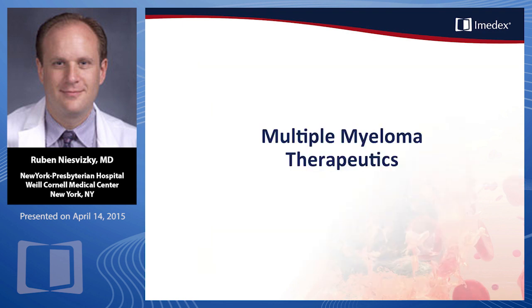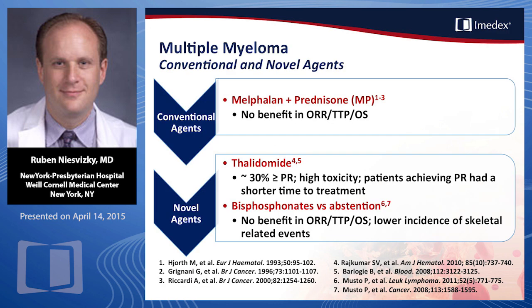So why is all this important? In the past, none of the interventions that we could do with bisphosphonates or early chemotherapy really had any impact in the therapy of myeloma. As you can see in this panel, initial treatment with conventional agents such as methylprednisolone or dexamethasone had no benefit in overall response rate, time to progression, or overall survival. With the immunomodulating drugs and other novel agents, for instance thalidomide, there was a high toxicity which precluded any benefit in overall survival.